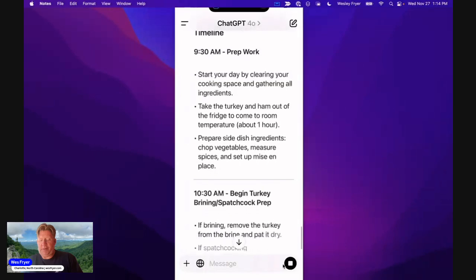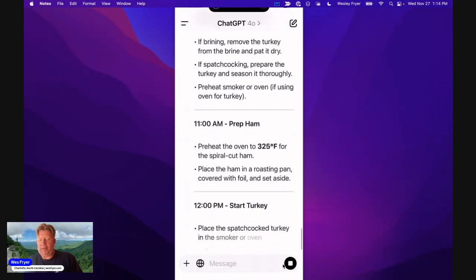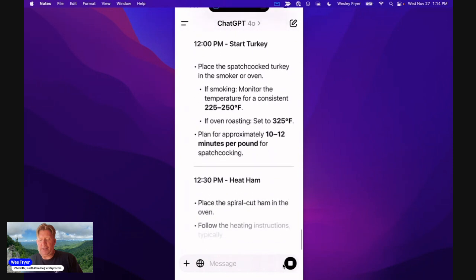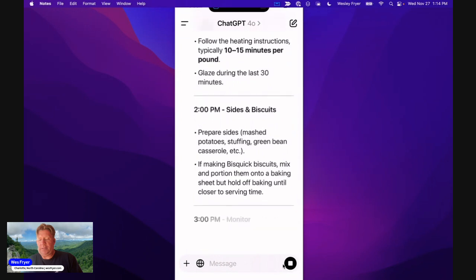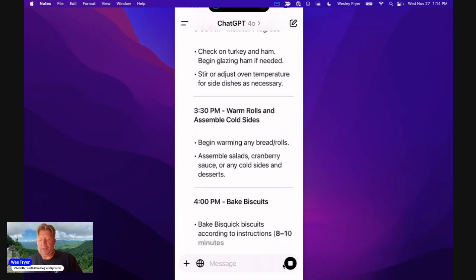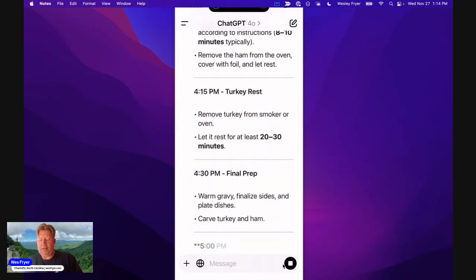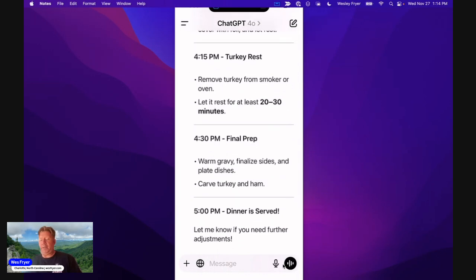All right. So we still have prep work and spatchcock prep. The brining, I've already done that. Prepping the ham at 11, starting the turkey at 12. And it says 10 to 12 minutes. Okay, the biscuits at 2. Warm rolls on the cold sides. Baking the biscuits at 4. 4:15, the turkey rest, and then the final prep. Okay, cool. All right, so again, I've done all of that on my iPhone.